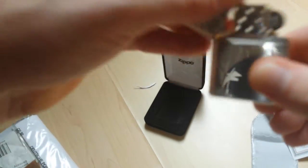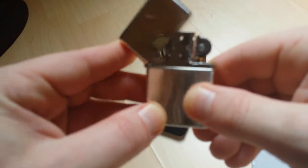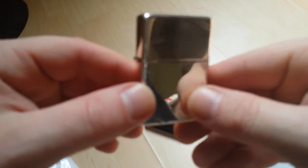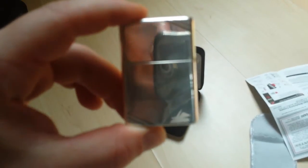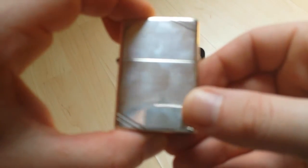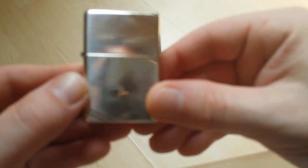I love it now. That's fucking awesome. Very shiny. I decided to order it in high polish because silver is a weak metal. When I use it, there will be a lot of wear on it, and if you get one with a brushed finish or satin finish, the finish will rub off because silver is a weak metal. Wow, my phone fell down.